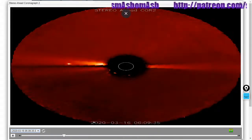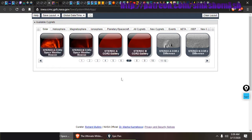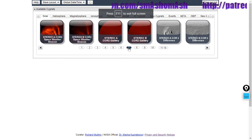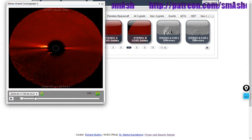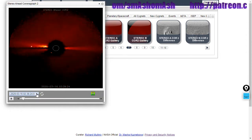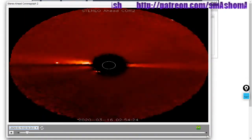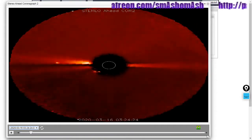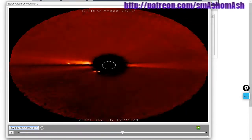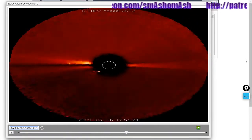So if you want to check this out for yourself, search for the Integrated Space Weather Analysis Center. Head to page 7. Click on Stereo A Core 2. Press Animate. I do 100 frames at 20 frames per second. And you can check that out yourself. Looks like that one is not going to be visible very much longer, as it appears to be getting a lot dimmer as there's a coronal jet right there.